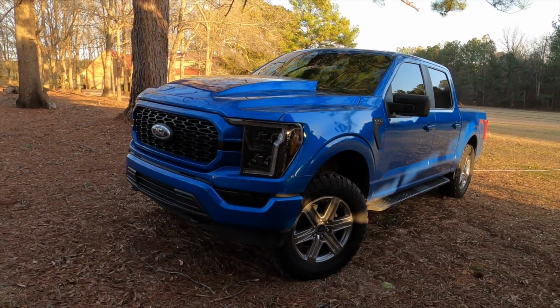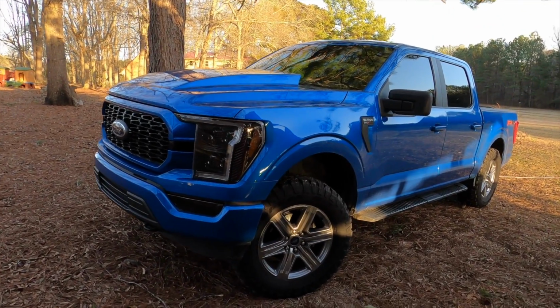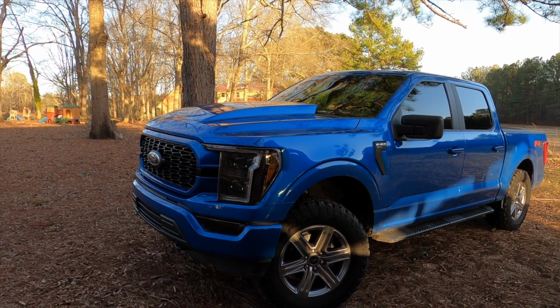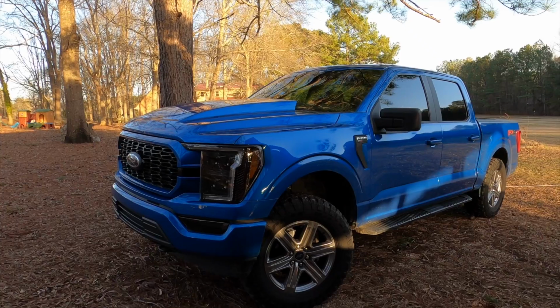So I traded those off to Austin. I got his stocks and 35s, which does look really clean, totally usable, doesn't rub, anything like that. It's a very popular setup, which I'm glad we got to experience this and the XDs. I've honestly been kind of babied for the past couple months. I've not had any scrubbing issues.